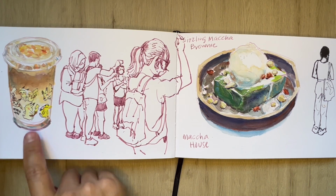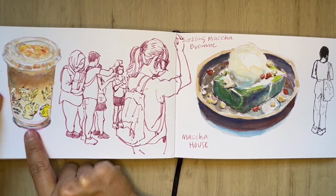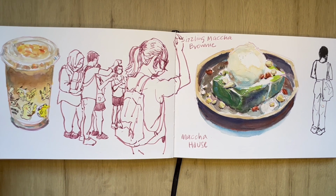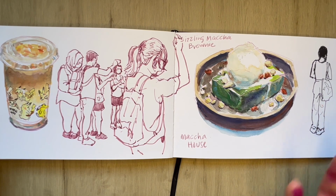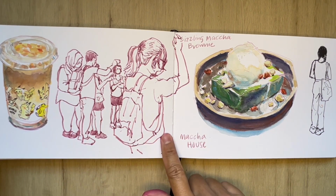And this was celebrating Pokemon and a milk cafe latte over at McDonald's. It was the day I ran searching for this Pokemon tiffin carrier for my niece. More train sketches.